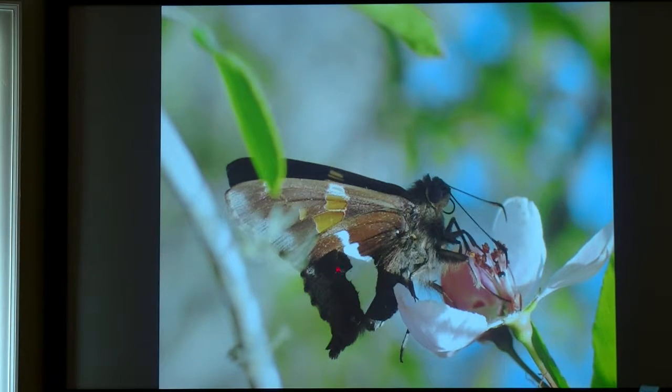That's not silver, that's white. I don't know why they call it a silver spotted skipper, but they do. This is a silver spotted skipper, which of course is one of our butterflies. It's being attracted to this by not only the color, but also the smell. Have you ever smelled apple blossoms before? Yeah, apple blossoms are really nice.